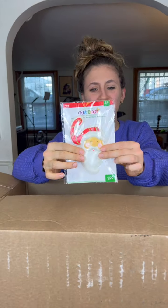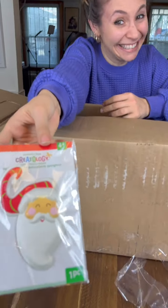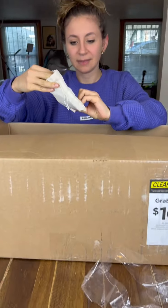I don't know what this is. What is that? Is that a Santa? It's a squishy Santa sponge. Oh, cute. Can you clean with it? I don't know. I don't know about this. Amazing. Wow. Okay. It looks almost edible. This is the next thing.